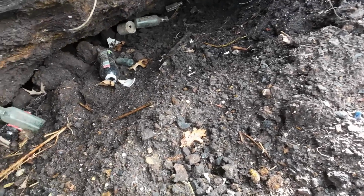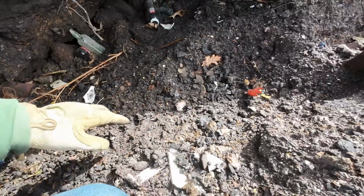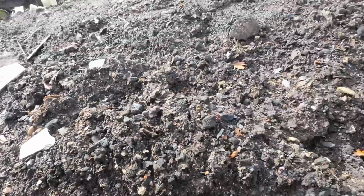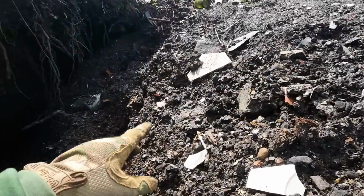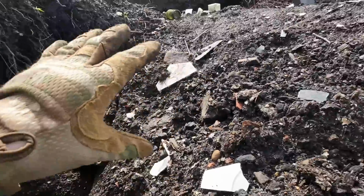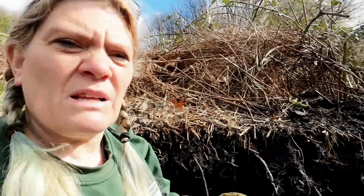Right, I don't think I can see anything. There's a little bottle there, but I'm going to leave it. I'm not going to go underneath there. Still, that marble was a great little find. I'm just going to have a little scour on here and see if anything else turns up. I'll try not to touch it until I bring you back, okay, so we can find it together.